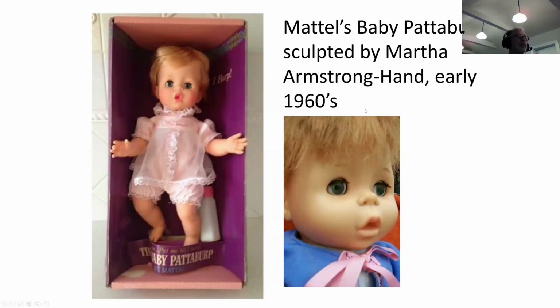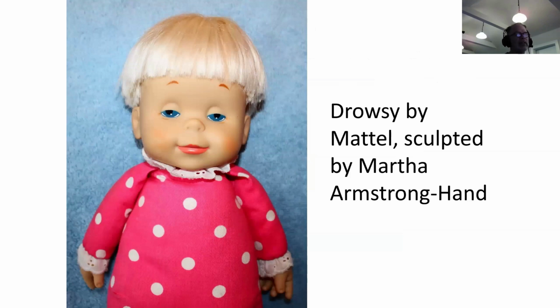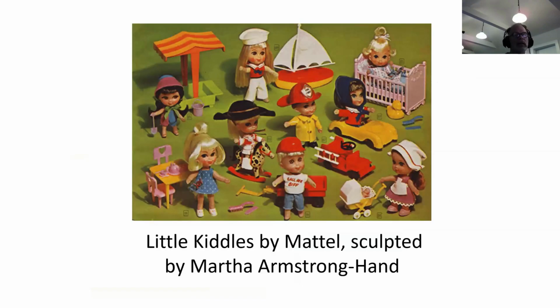Martha sculpted for Mattel Baby Pattaburp, and to me, Baby Pattaburp is the first of the modern-looking baby dolls. Like Neil Easton brought in a more realistic, more modern look for girl dolls, Pattaburp brought in a new look, the pouty lips, the bigger, more idealized features, a new look for baby dolls. She also did the head for Baby First Step and Drowsy. Mattel used this head over and over again for different characters. A very sweet little head. Martha also sculpted Kittles, little Kittles for Mattel. I think she did most of the heads.